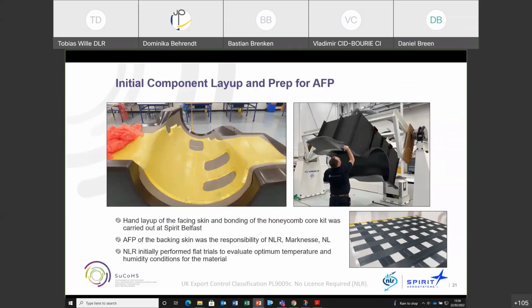So the initial phase of the component manufacture was carried out here at Spirit Belfast. This comprised the hand layup of the composite facing skin, the honeycomb core preparation and placement, and finally preparation of the component for fibre placement at NLR, the Dutch Aerospace Centre in the Netherlands. In the top left image, you can see the completion of these final manufacturing steps of a composite interfixed structure tool. The light brown colour is our facing skin, and then the luminous or radiant colour is over the honeycomb core. This is the film adhesive that was applied over the honeycomb core, which assists the tackiness of any subsequent materials. You can see all of this being laid up onto our new carbon tool.